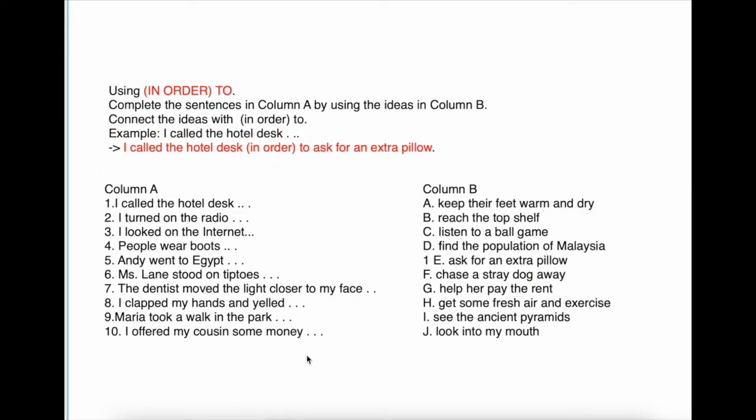Now in this exercise you see column A and column B. Sütun yani. And also sentences in both columns. Read the sentences and then make sentences or connect the ideas to make a nice sentence to express the purpose. Number one is done. Number one matches E.